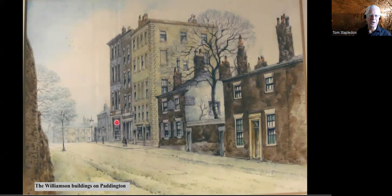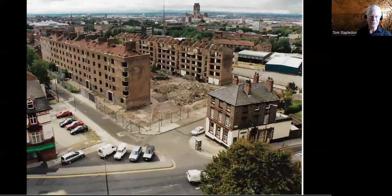So this is the set of buildings that Williamson put up at the top of Paddington around 1936 to 1940. They stood there until 1939, and then they were pulled down, and this set of buildings went up in their place. This is much later, of course. This is a photo from 1998. These buildings, 2 blocks of tenement block flats, called Paddington Gardens, went up on the site here, and this spot in front at the top of Paddington was where the Williamson buildings used to stand.